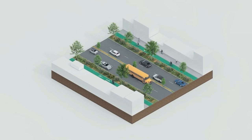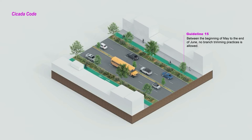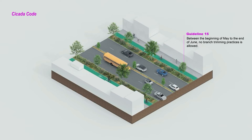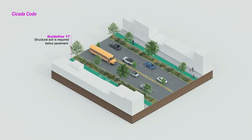The Cicada Code first requires planting a continuous 3 to 5 feet vegetated median throughout Peterson Avenue. Second, starting from May to the end of June 2024, no branch trimming practices are allowed on the parkway. Third, turf grass on the parkway should be replaced by native plantings to create more habitats. Last but not least, structural soil is required below the pavement to allow tree root growth and cicada movement underground.